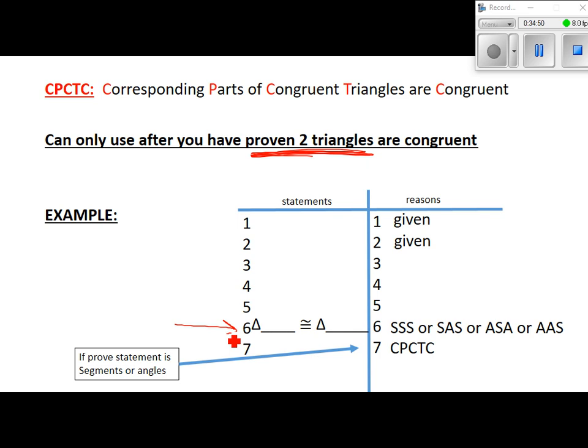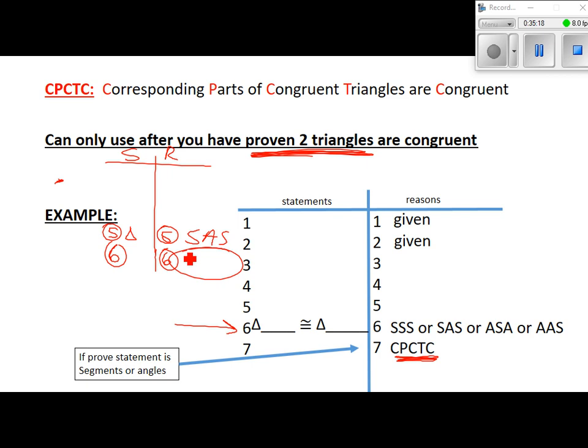Then, if we're going a step farther than that, that next reason is going to be CPCTC. So, if I'm doing a two-column proof, and I get down here to step 5, step 6, my step 5 says the triangles are congruent, maybe by side angle side. I know that reason 6 here has to be CPCTC. Can't be anything else. All right?